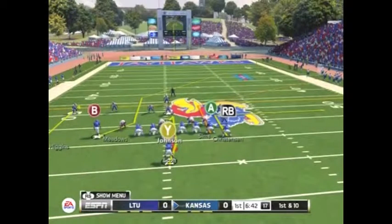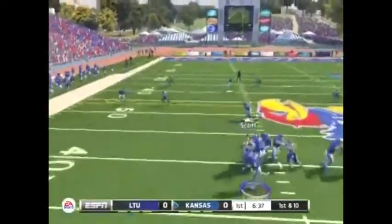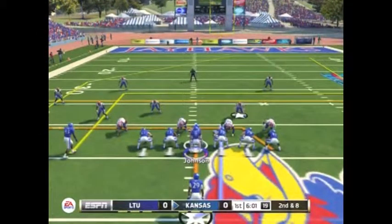Single back formation here again. 2 tight ends lined up on the right side. Johnson is going to throw a play action out there. He's going to look to his left and rifle a pass into Isaiah Higgins, who picks up 13 yards. Some solid gains here on first down.